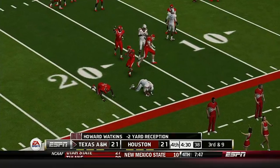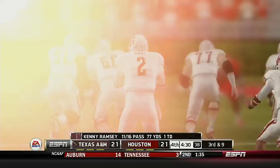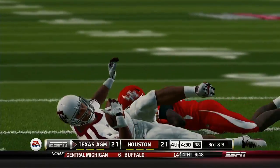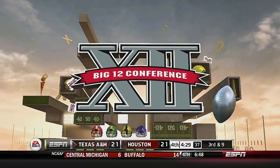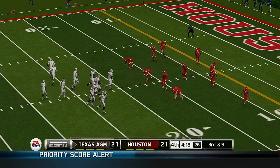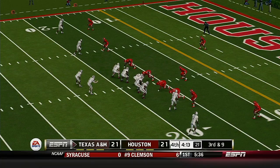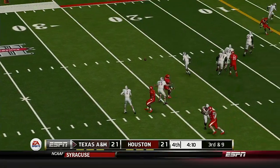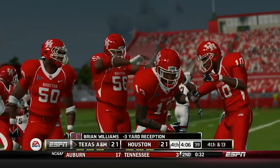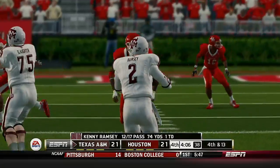Takes the catch and the defense is all over him. They bring him down for a loss. Third down, 9 to go. Ball on the 18-yard line. They'll bring him down at the 21-yard line. And they back up 3 yards on that play. Really, they just had nowhere to go after the catch.